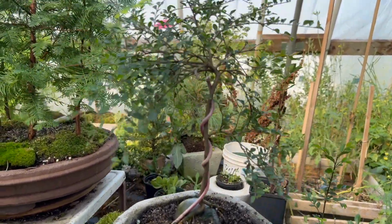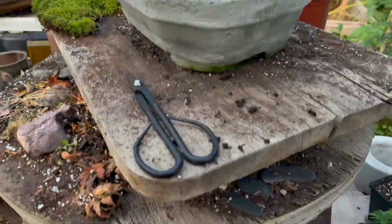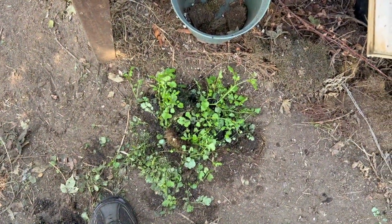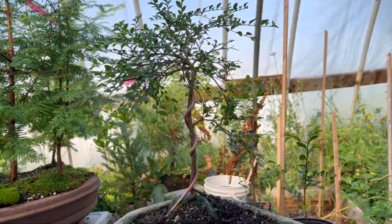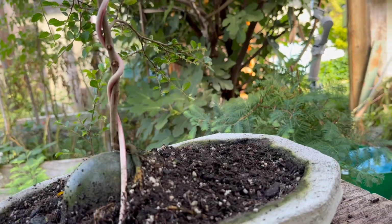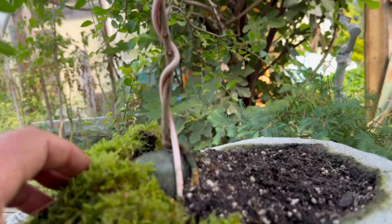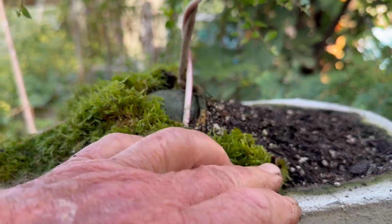And this morning when I got this one out, it was covered in weeds, all of those weeds. So now I'm gonna remoss it, because the moss definitely keeps the roots happy.